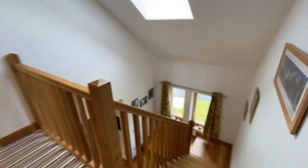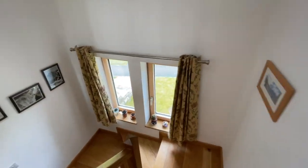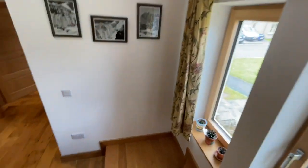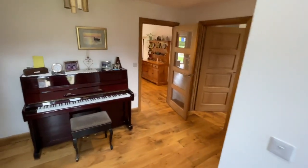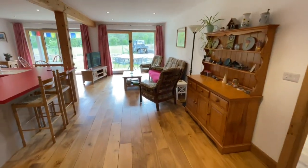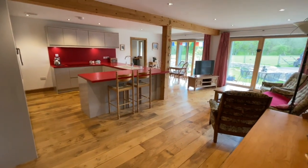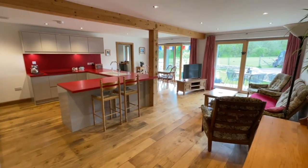So this beautiful property in Crosby Ravensworth is coming to the market with the Penrith office. So if you'd like more information and a bit more information about the local occupancy clause as well, please give us a call. The telephone number for the Penrith office, 01768 881111.